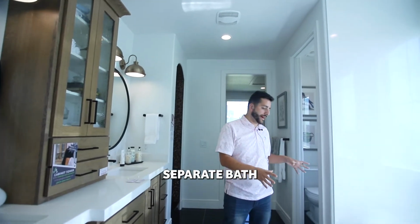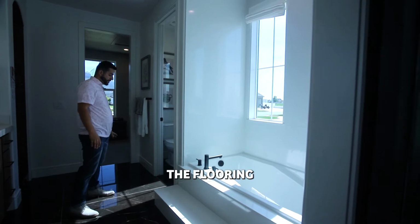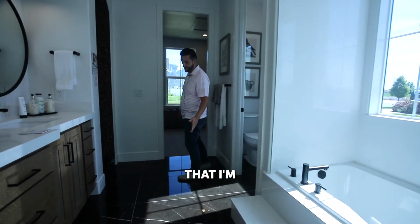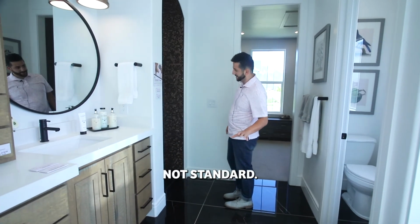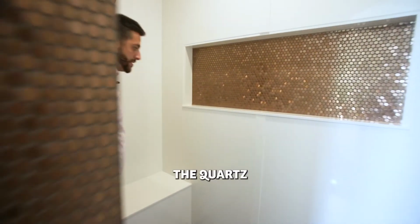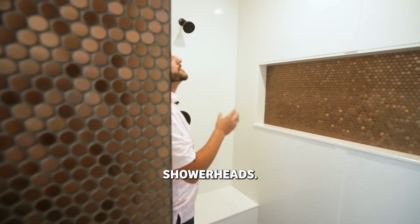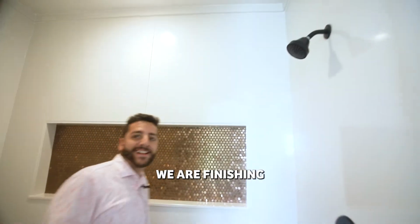You've got your separate bath, and you've got a step up there. It's also not standard. The flooring that you have here, it's a really nice marbled setup. I'm not sure if this is a marble or a marble tile, but either way, it's not standard. You can see all the penny tile, the archways here, the quartz throughout, the double shower heads. You know, this shower, you could fit 10 people.